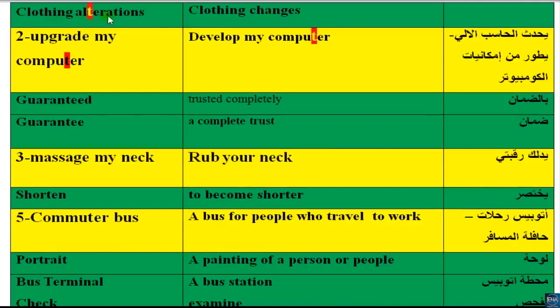Clothing alteration. Clothing, the sound, clothing. British, alterations. American, clothing alterations. Here T is soft D because look at the sound L, D, alterations. Clothing alterations, clothing changes.